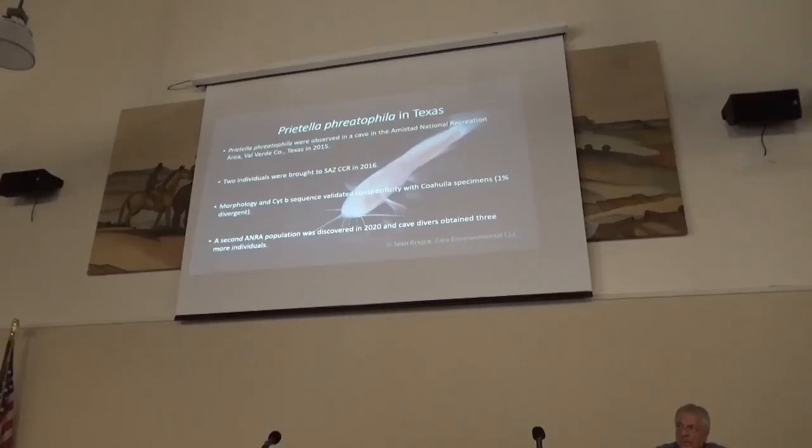4 months of staring at sardine cans in caves on 12-hour shifts resulted in us being able to obtain 2 individuals. So these are the first members of the species known from the United States. And when we did genetics, they're basically identical to their neighbors south of the river. So we know, if you saw that map earlier, the river actually sits on top of the aquifer.